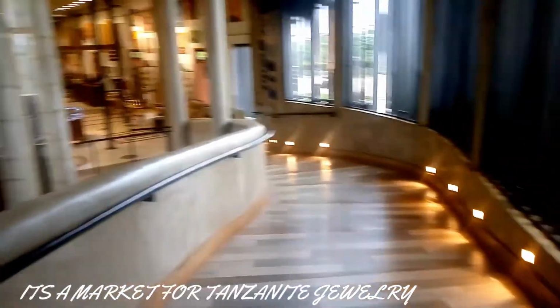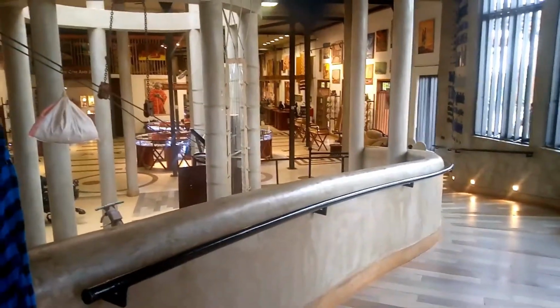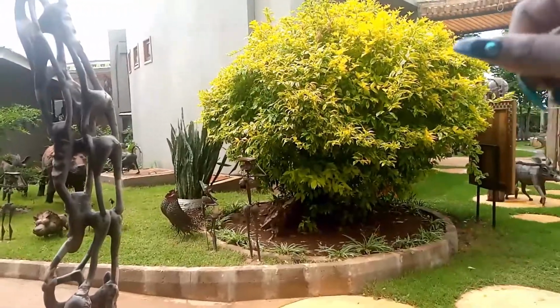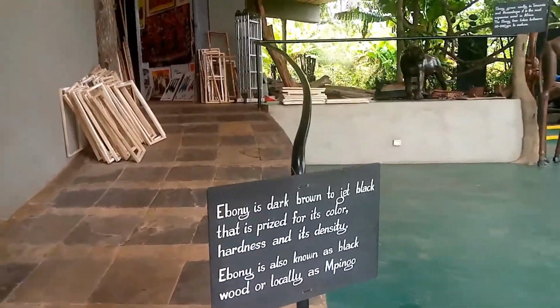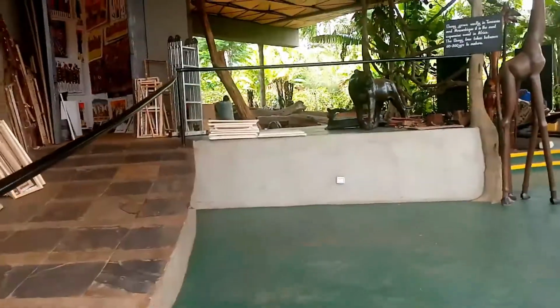Okay, it's restricted. I can't take pictures or videos, but I'm just gonna go have a look, see what's there. On the outside of the Tanzanite gallery, there's also ebony carving that they do right here. Let me just show you what they do.